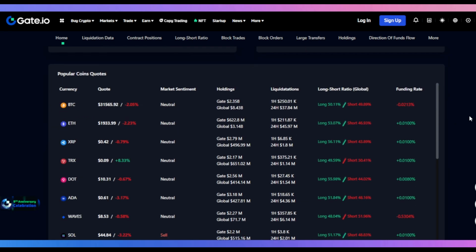Funding rate right now is negative for BTC, and ETH is at the ideal spot like we discussed. If we see a quick upside, it's going to come into those ranges. Market sentiment is neutral for both of them.